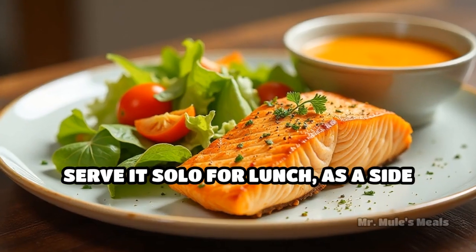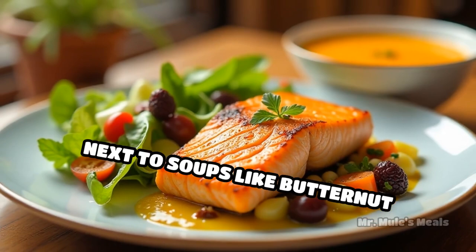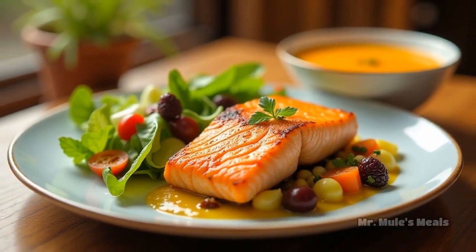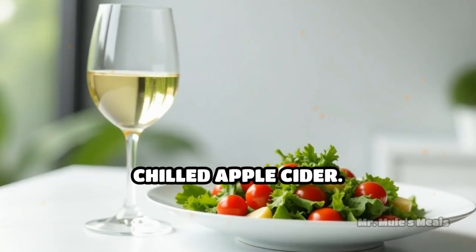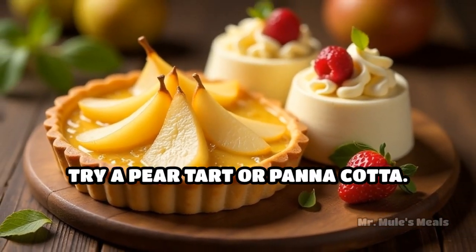Serve it solo for lunch, as a side with grilled chicken or salmon, or next to soups like butternut squash or carrot ginger. Pair with Sauvignon Blanc or chilled apple cider. For dessert, try a pear tart or panna cotta.